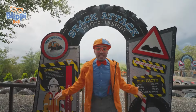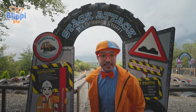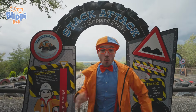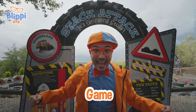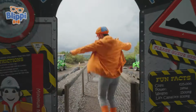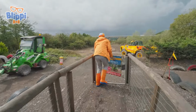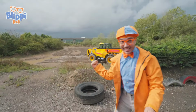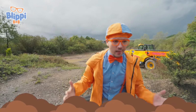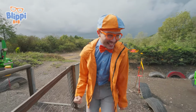Whoa! This place is so much fun! Whoa, and do you see what it says? It says, stack attack. Wait a minute, I think this is a game we can play together. Well, let's go inside and play. This place is awesome. Whoa, check it out. Yeah, so muddy and dirty here. I bet this game is definitely gonna be messy.